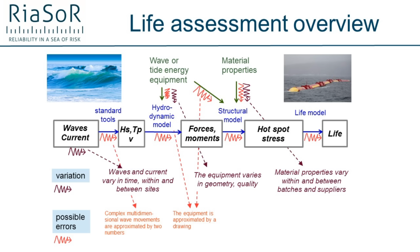And also, the equipment itself is approximated by a drawing. You put a drawing into your calculation and not the real equipment. And the drawing is also an approximation. And then we have also possible model errors in structural and life models. For life models, for example, we talk a lot about fatigue, and fatigue is usually modeled by the Wöhler curve. That is an extremely simple linear curve invented in 1850 or something like that. And we have not come so much further. So we use this very simple method to estimate fatigue strength and fatigue life. So there we also introduce errors.